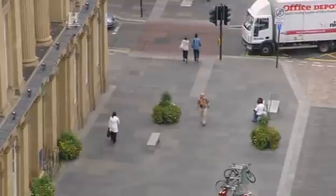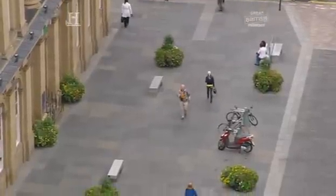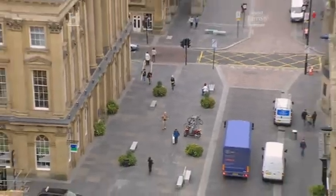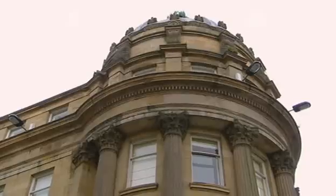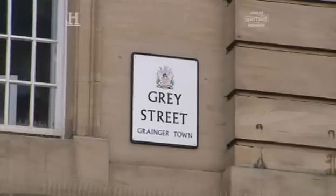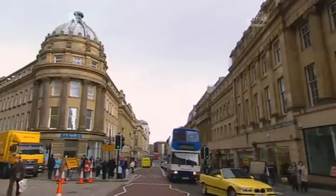This is Grey Street, one of the main thoroughfares of Grainger's new centre, and described by Pevsner as one of the finest streets in England. This is Grainger Town. In the 1830s, Richard Grainger, a Newcastle builder and developer, saw an opportunity to create a new, grand and elegant heart to the town centre. It was a visionary scheme which transformed Newcastle, and its architecture has become known nationally as Tyneside Classical.